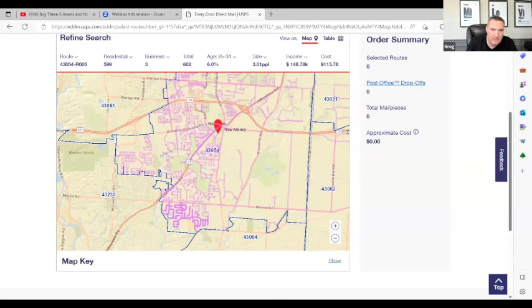This is Harrison Pond right here. But the neighborhood is called Harrison Pond. If I wanted to deliver to this entire neighborhood, look at the top. See the banner right up here where it says residential? There's 599 homes, three businesses. It's probably people that work from home, an accountant or something, which means there's 602 total.